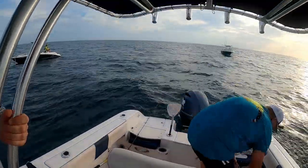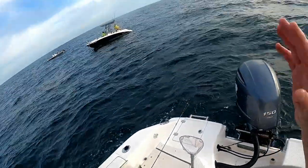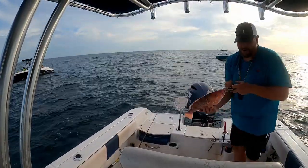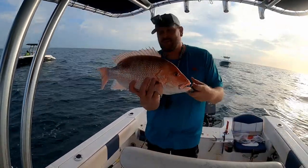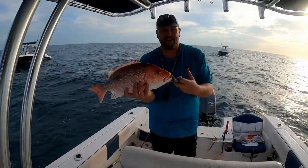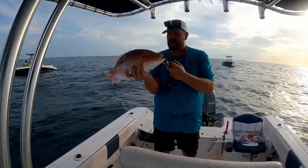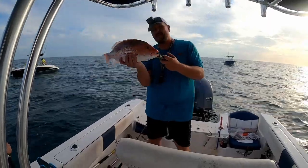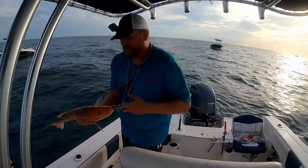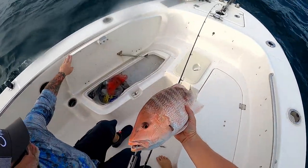All right. I said 20 and he's 21, so I'll keep him. He's not a monster, but 21 inch red snapper. Didn't take too long. So, number three, just keep getting bigger. Part of me wants to throw them back and see if I can get a bigger one, but you know what? I'm happy with this dinner plate size red snapper. Here, can you open the box up? Oh, little rocky.